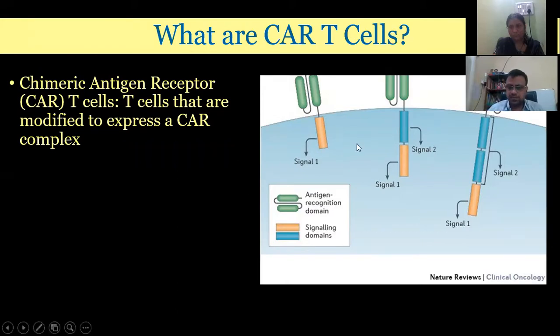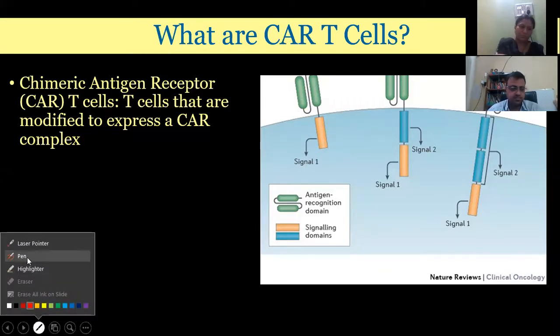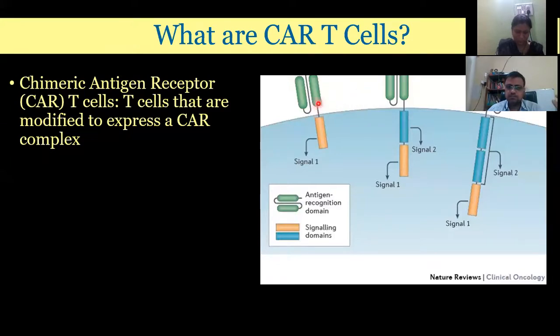So there are generations of this: the first generation, second generation, third generation of CAR cell. The first generation has the extracellular moiety, the transmembrane moiety, and the intracellular moiety, and that is a signal moiety, which gives the signal for the T cell activation. The extracellular is a receptor variable region, which can identify a particular antigen, and this transmembrane region is what holds the signal and receptor together.